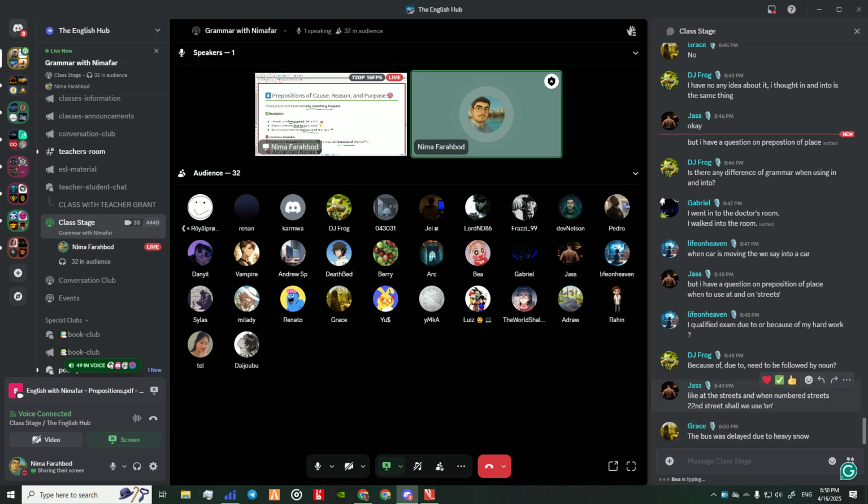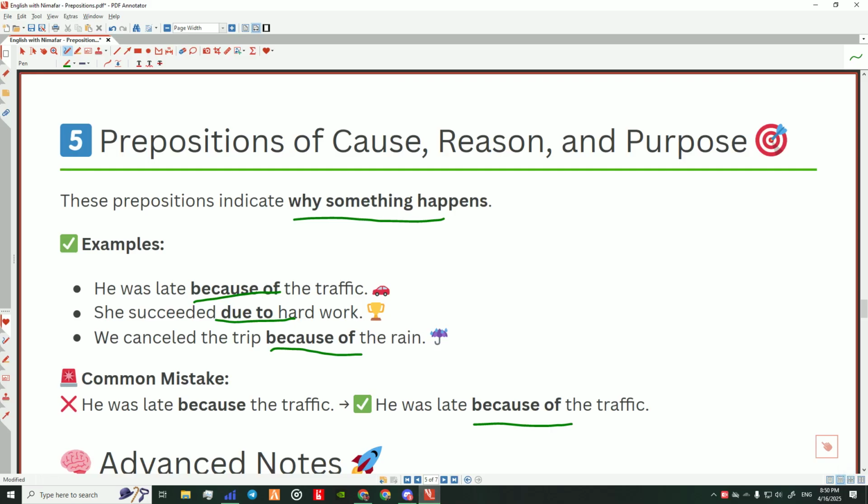Yes. The bus was delayed due to heavy snow. Yes, very good. So you're talking about the reason, the reason why the bus was delayed. And we call them prepositions.